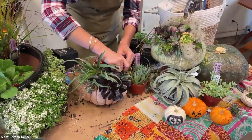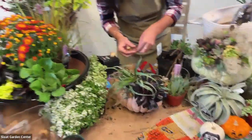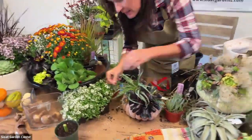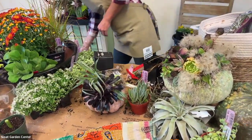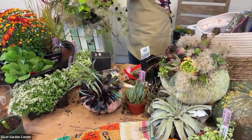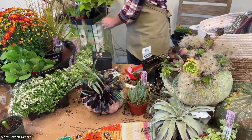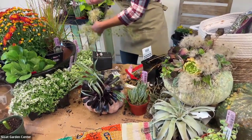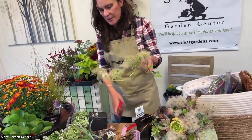Jen, for these pumpkins, do we have to do any watering at all? Yeah, you'll want to mist it every once in a while. So just take a squirt gun or a spray bottle. Squirt gun would be fun, but take a spray bottle and just mist it. I would say every 3 or 4 days.